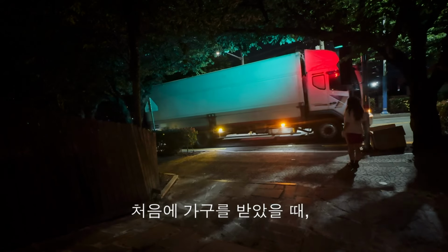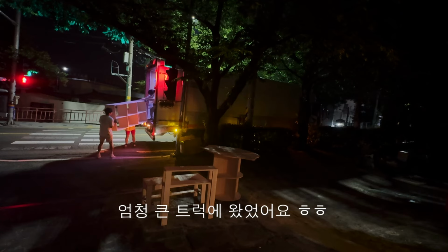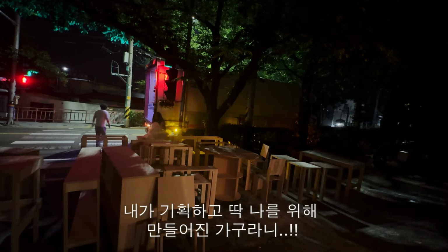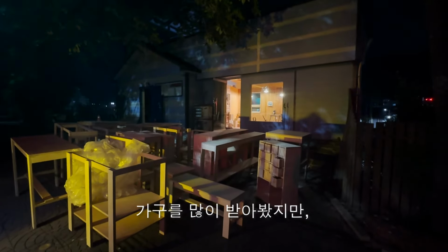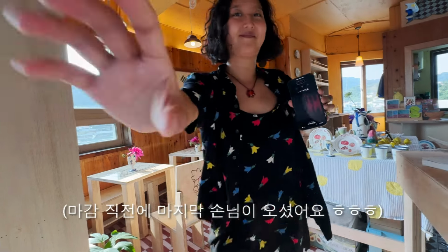When we first got the furniture, it came in a humongous truck and we unloaded all of them and they were just so pretty. It felt really special to receive furniture that you designed. I mean, I've received furniture plenty of times, but it was a first kind of experience.